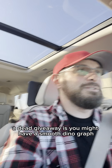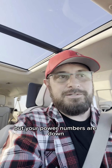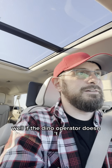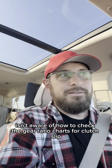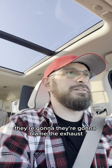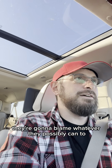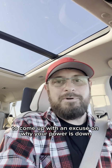So a lot of times a dead giveaway is you might have a smooth dyno graph, but your power numbers are down significantly from what they should be. Well, if the dyno operator isn't aware of how to check the gear ratio charts for clutch slip, then you're gonna have a problem. They're gonna blame the exhaust, they're gonna blame a cam, they're gonna blame an injector, they're gonna blame whatever they possibly can to come up with an excuse on why your power is down.